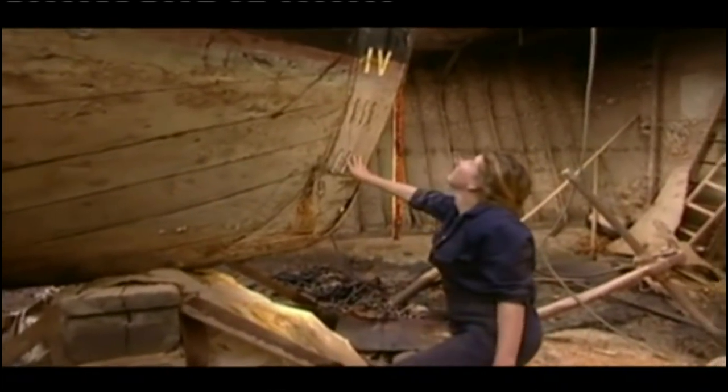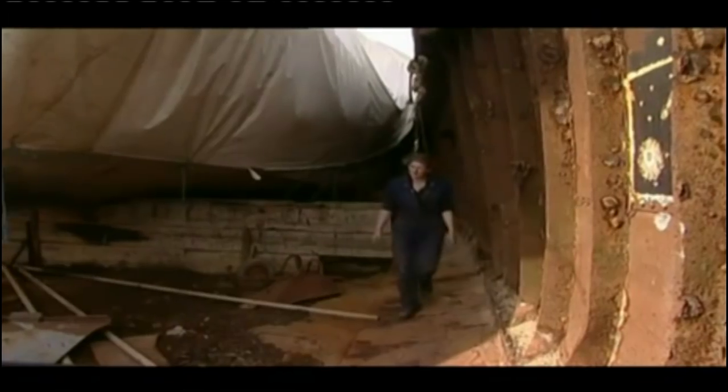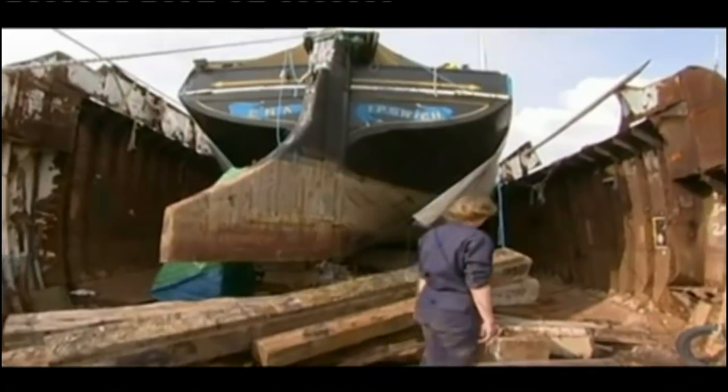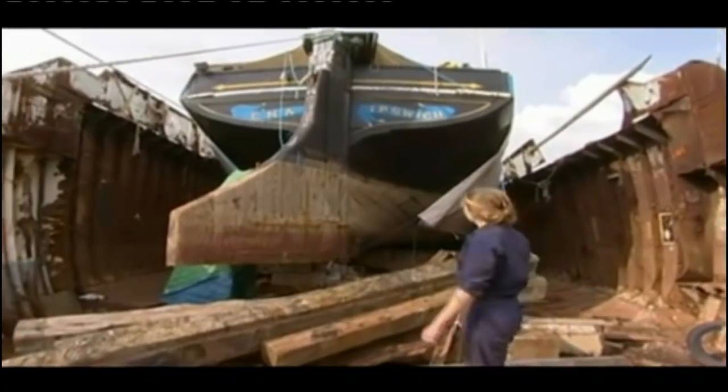Today, our Ina is one of only two dozen or so still capable of sailing. But she's been out of the water for over a year now, and while her hull is in good shape, as the squad check her over, they soon realise that it's going to be a huge effort if she's going to sail again.